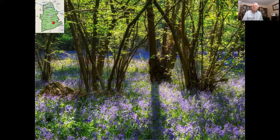I'm now going to move across, and we're moving across the south of our area. And I use a number of shots that are taken in the forests, the trees, the woods that we've got throughout the seasons. And here we have bluebell season. We're in spring, and we're in Henfield Lane in Newdigate. And there are a number of areas where you'll find bluebells throughout our area.